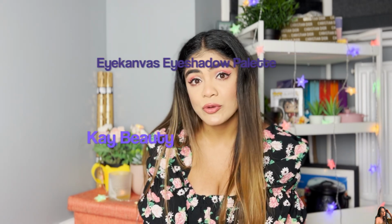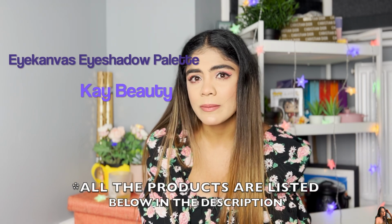Now another palette that I wanted to show you, but unfortunately I don't have it with me because I think I left it in India by mistake, is the K Beauty palette. I have both, I think two of their palettes, one colorful, one pink. Brilliant palettes. I mean their color payoff is so good and the palettes are so good. So those are also not very expensive, so those are also palettes you can look into getting for your vanity.